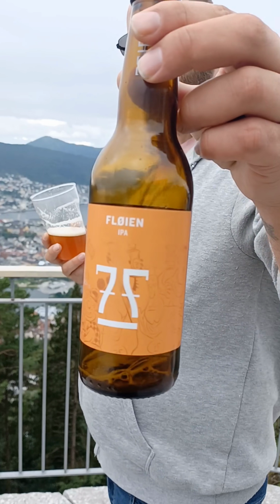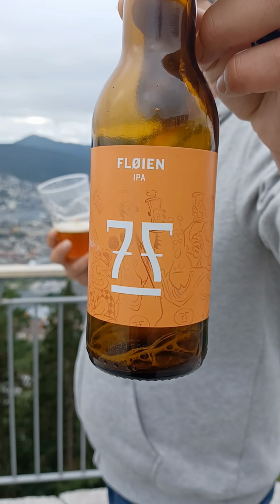Oh yeah. Yet again, 7Fjell for Seven Mountains, Fløyen IPA. See you on the next one.